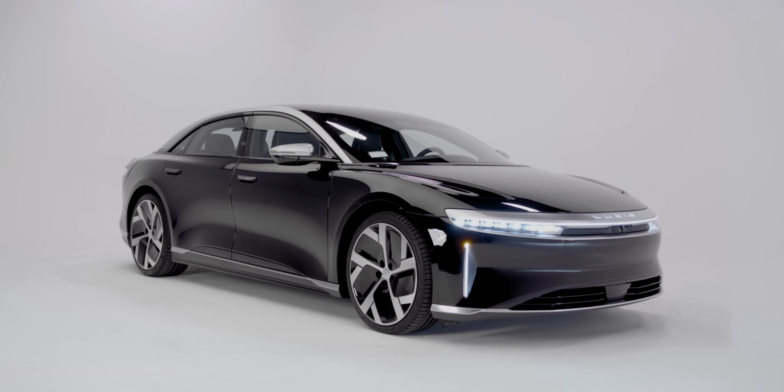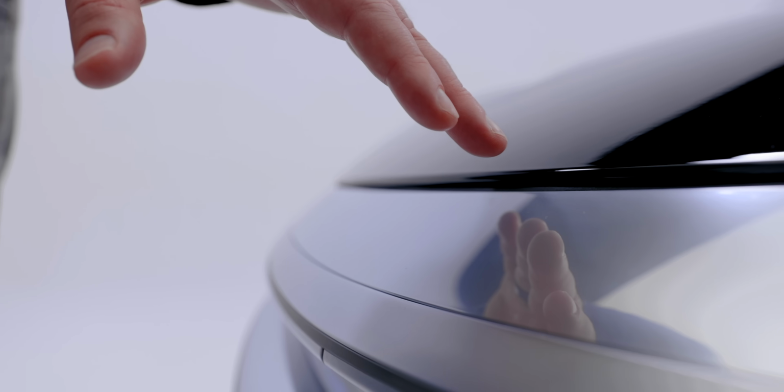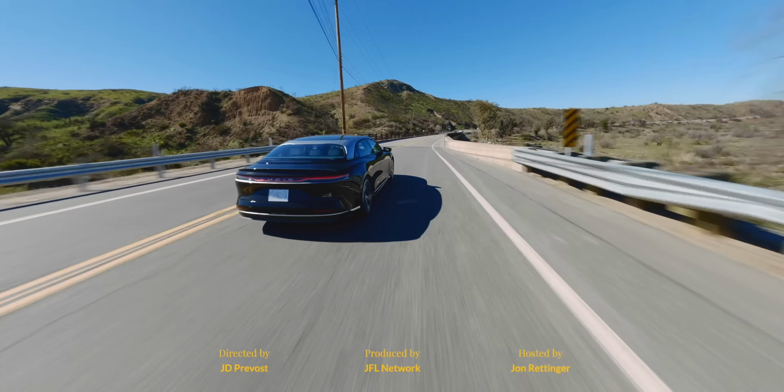After driving electric vehicles for 8 years, I knew I could never go back to gas. I also knew that it was time for something different, something more luxurious, something new. This is the Lucid Air Dream Edition P.